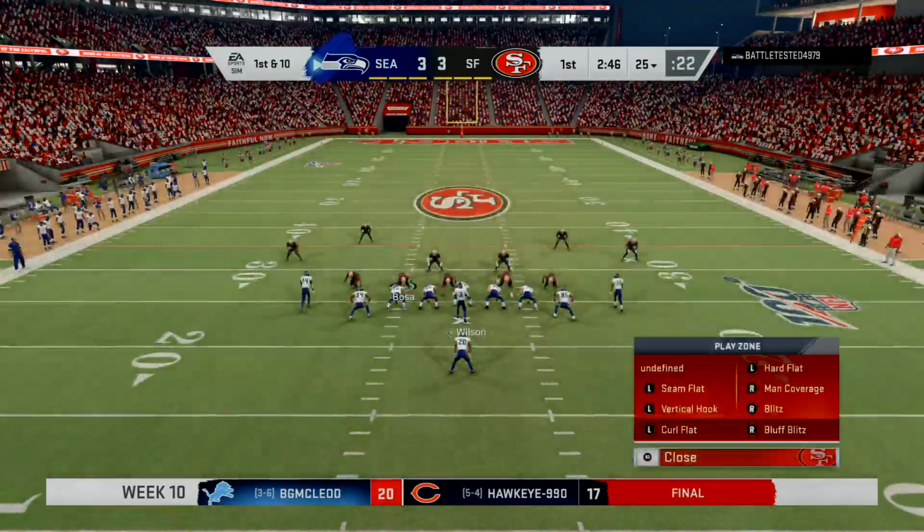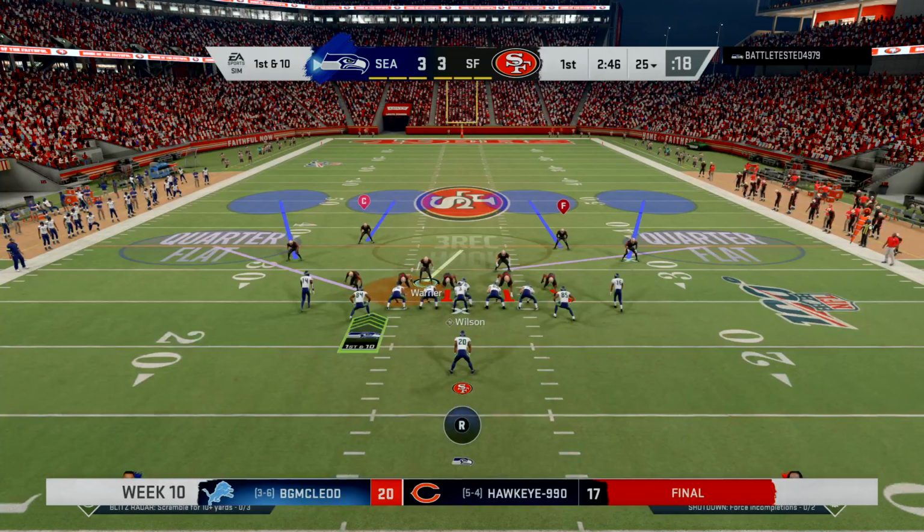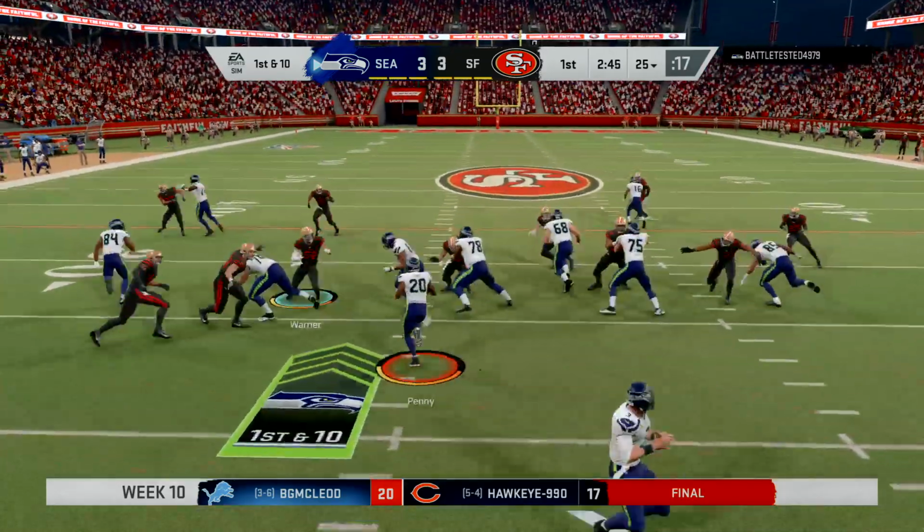The offense now at the line, ready for their next drive. And fortunate to get points on the board last time. They had to hit a really long field goal to do so.